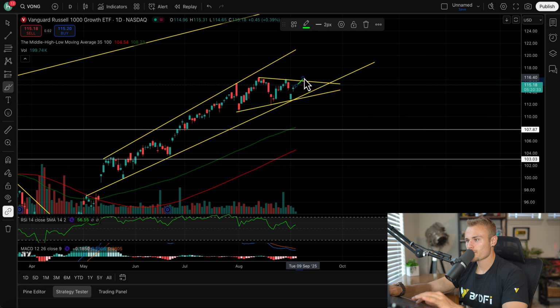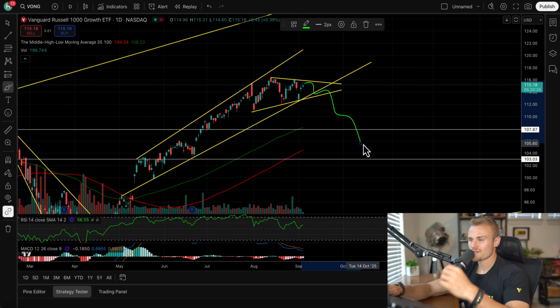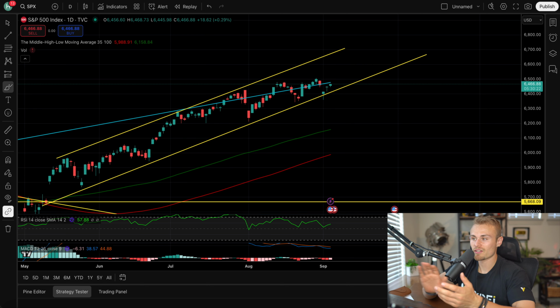If we can breach through the previous high, it doesn't need to be all-time highs, but the previous high, then we know we're still bullish and we'll still continue up. If not, well, then I suspect that we'll see a correction to the downside, which honestly I think is inevitable at this point anyway.